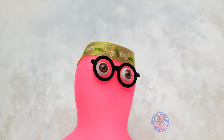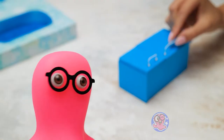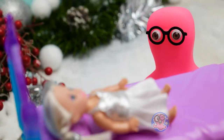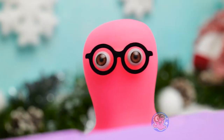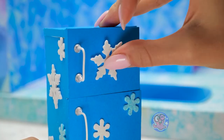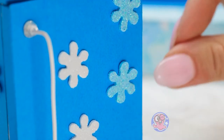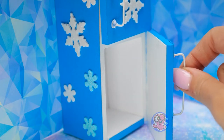Really? But why? To make the handles. Here comes one, and here's another one. That's genius. Hey, Elsa, come check out the fridge. Elsa, can you hear me? We made you a fridge. Wanna see it? What did you say? I guess we'll never know. Go ahead, Susie. This is for the fridge. Wow, Sammy, you have so many of these snowflakes. Cool! There you go. By the way, we can't leave the fridge empty, can we?